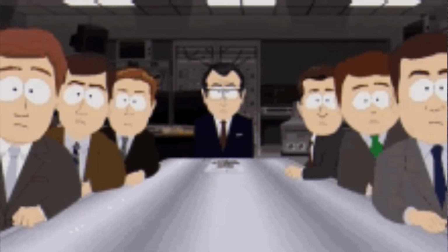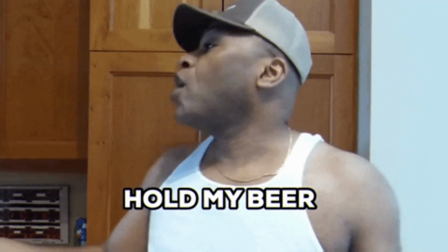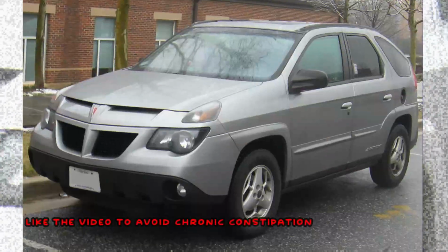It's like they were in a meeting and told themselves it wasn't ugly enough. Someone said, hold my beer, and proceeded to figure out every possible way they could make it as disgusting as possible, and succeeded uncomfortably well.